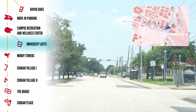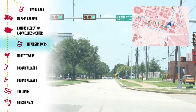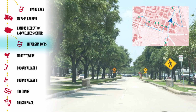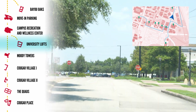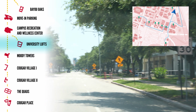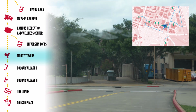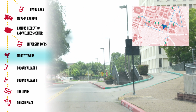First up, the lofts. This residential hall is on the opposite side, so please be sure to follow the signs that indicate a path to the lofts. Towers. Please utilize the right lane to make the drop-off in order to ensure that the flow of traffic is not blocked.